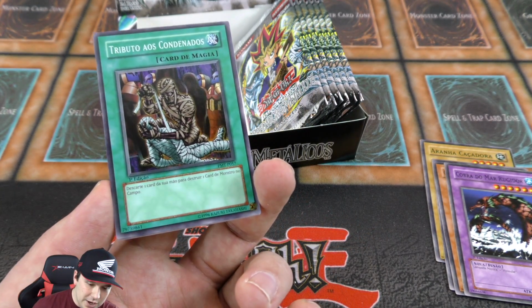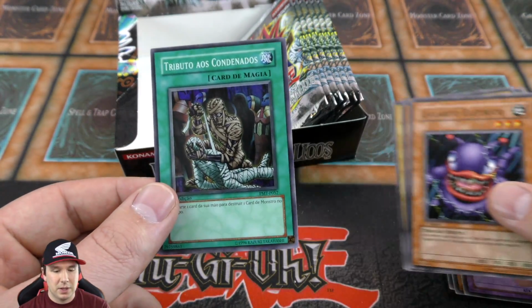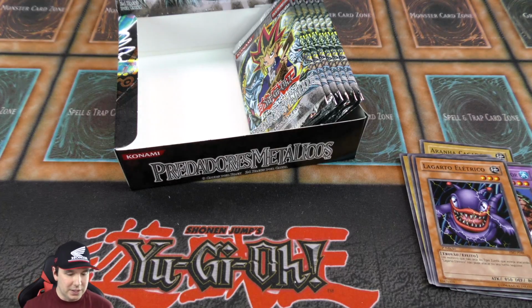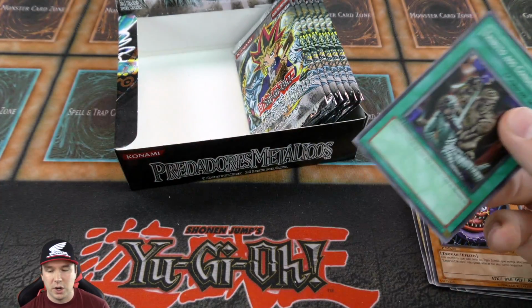Nice, and we're getting another one of our foils here, which is Tribute to the Doomed. This card was actually getting quite a bit of play back in the day. It's a very simple effect. You just discard 1 card from your hand, and destroy 1 card on your opponent's side of the field.